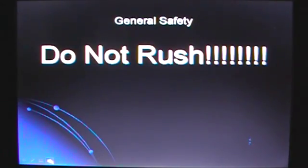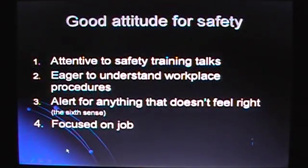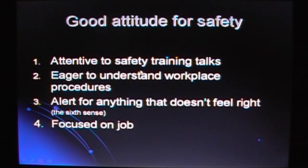Do not rush, especially when you're working with people. Be attentive for your training talks, to have a good attitude for safety. Be eager to understand our policies and procedures, and be alert for anything that doesn't feel right. If you walk into a room, sometimes you're not quite sure what's wrong, but something is different. Get another coworker and see if you can figure it out, and stay focused on your job.